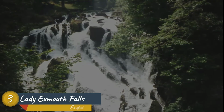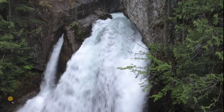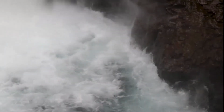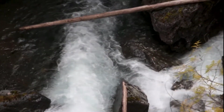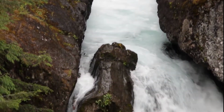Number 3. Lady Exmouth Falls, England. This is a beautiful place for photo lovers in the UK and just lovers themselves. It is located in the historic tithing of Canton in the Teign Valley of Dartmoor National Park in Chudleigh, South Devon, England. The fall, as the name indicates, was named after Lady Susan Exmouth, 3rd Lady Exmouth, and was built under her direction in the late 1800s.